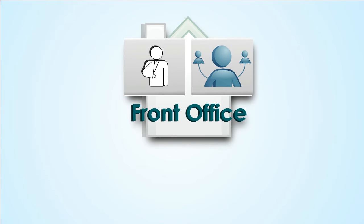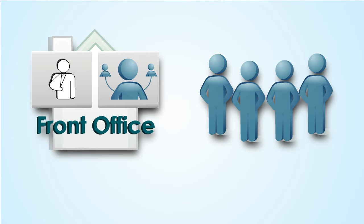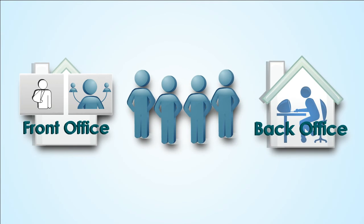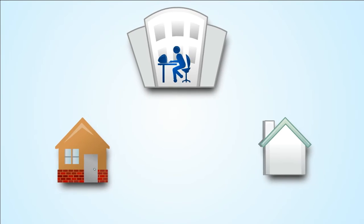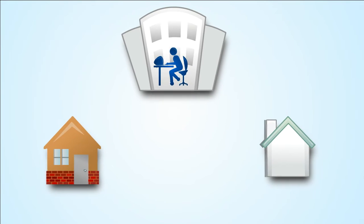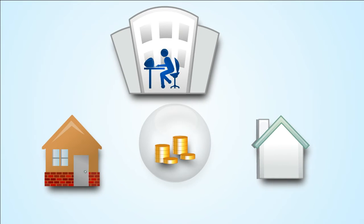Wouldn't it be nice if you could focus on the front office that is making an impact directly on your customers and reduce the burdens of the expense and management of the back office staff? This is what outsourcing and Allegra MD can do for you. We specialize in working with companies of different sizes to identify the functions in your organization that can be performed offshore with the same or better quality service, but at a much lower cost.